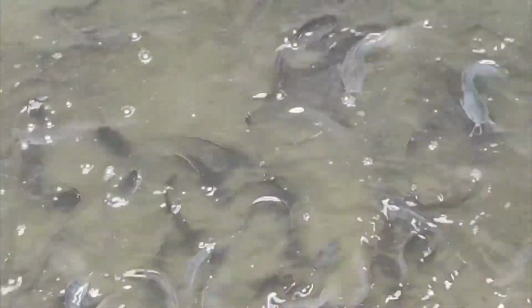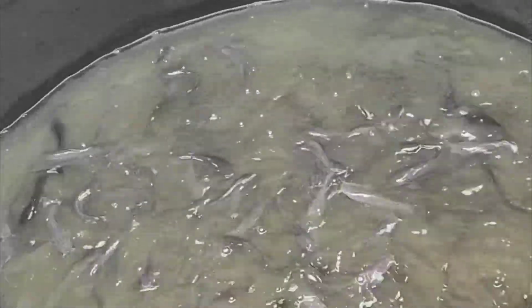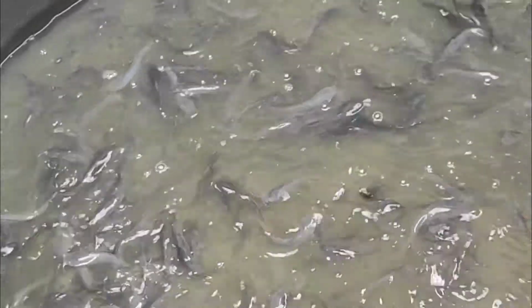It's a journey I would love to go with you guys, and hope to motivate you in one or two ways to have your own fish farm, start making money, try an alternate way. We started with about 500 in this pond.